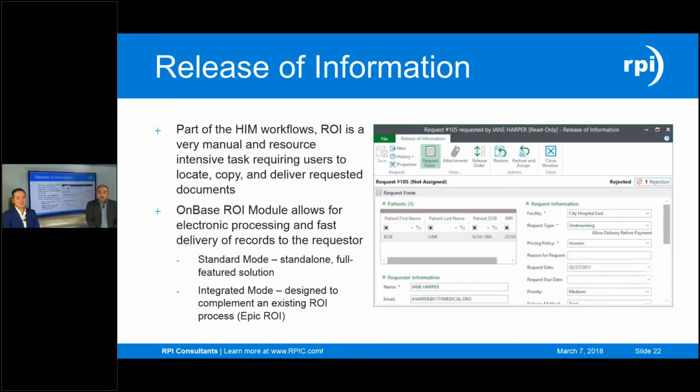There's two main points here. There's a standard mode and an integrated mode for the ROI module. Within the standard mode, that's more of a standalone solution. You're able to assign the request to users, attach all the charts that make sense for that request, even do a lot of the billing information, bill the requester, create invoices, and reject the request if there's problems.